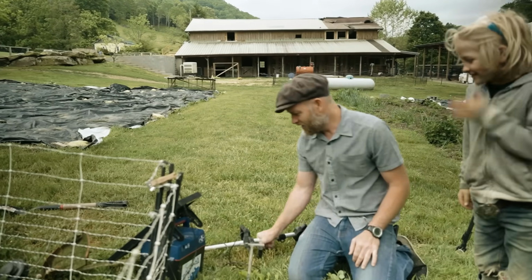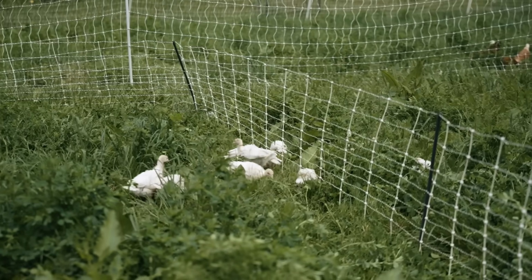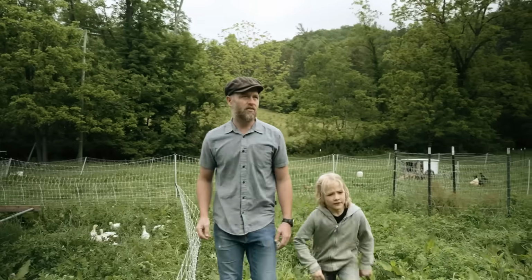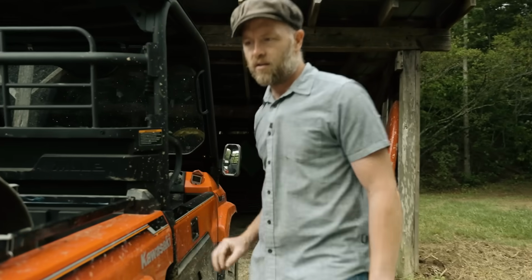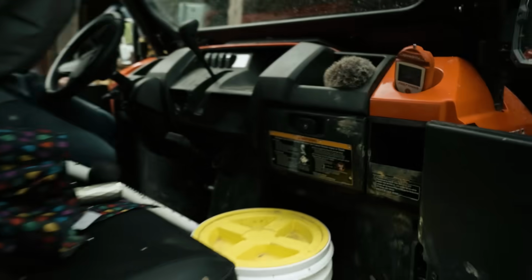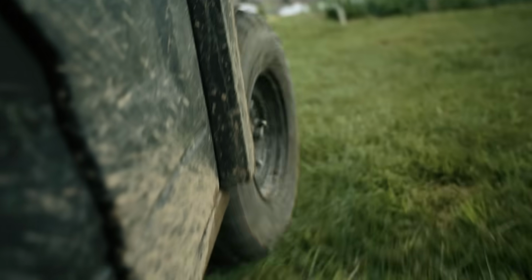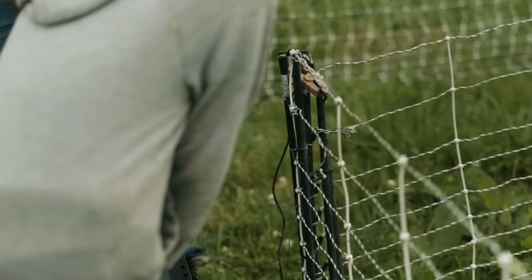Austin, you want to touch it? I'll touch it. No. We should probably test it, it just doesn't seem right. Look, they're not getting shocked. Let's go find the fence tester up there. Let's go test it.